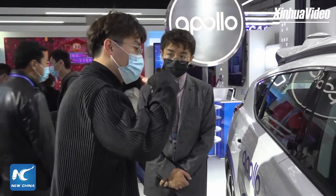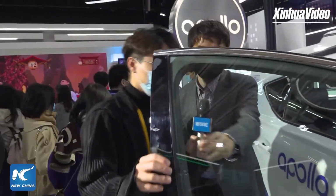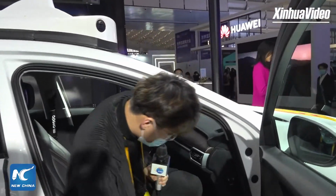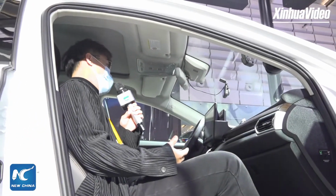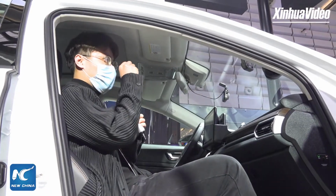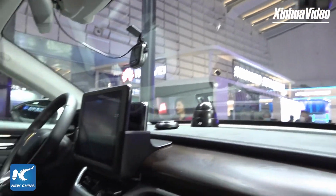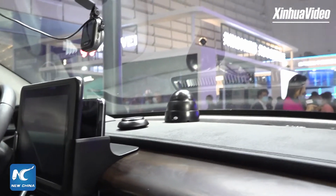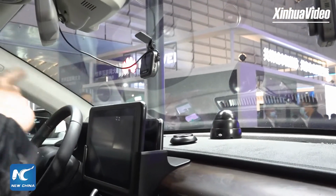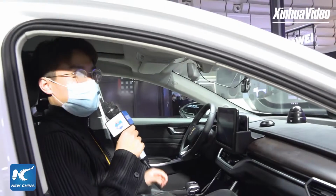Yeah. Okay. So can we hop into the car and feel it, to see what it looks like inside? Okay, no problem. Okay. It looks not so different from a normal car, but as I can see from inside, there are many cameras that have been set inside. So different cameras are looking at different angles. This one is for me, this one is for the driver, and this one is for the road. Yeah, it feels quite comfortable sitting inside.